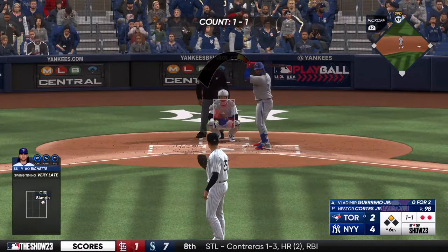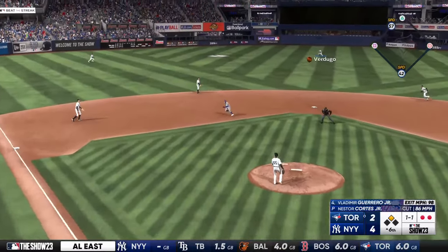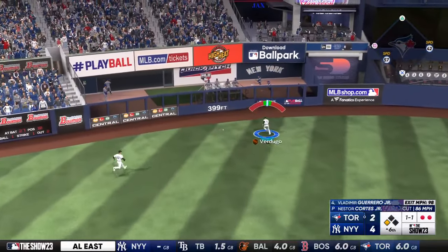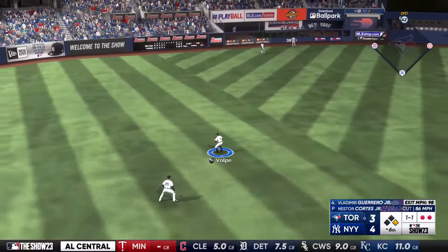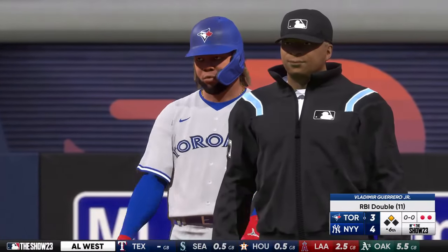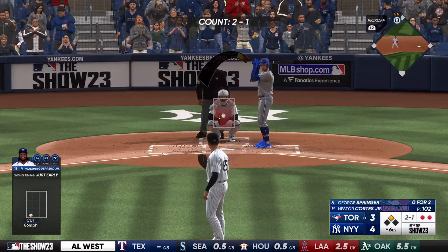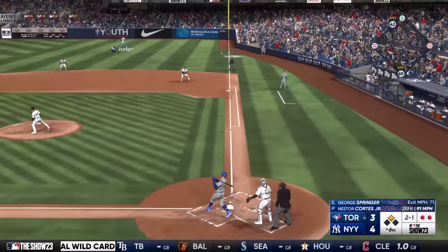Vladimir Guerrero Jr. now. Now a screamer into the outfield. This looks like extra bases, and that's going to roll to the wall. The run comes in from second, and they trail by one. Well, back within one as he brings home the run. Nice line drive to the pole side, met it out front, but just stayed through it nice enough and ripped it into the outfield. Here's George Springer.